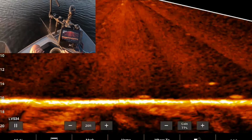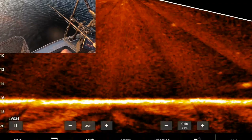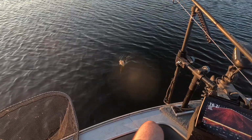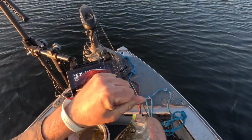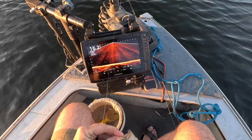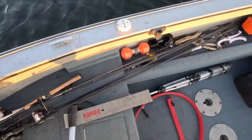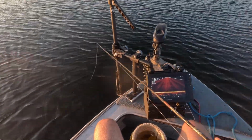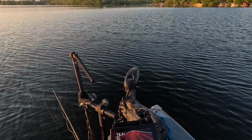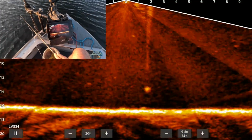Oh, there you go. There. And I think this is going to be a crappie. Yep. You can definitely tell how the crappies hit different than the walleyes. Not the big mama crappies I was catching in my other video, but hey, I will take this. This is too cool. Literally like ice fishing for crappies. Hopefully we can get a few walleyes mixed in, a few more, and that will make for a cool night.